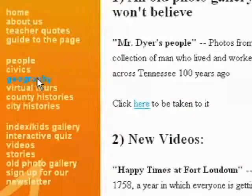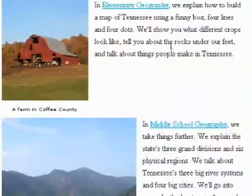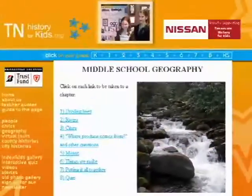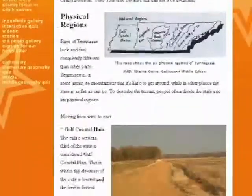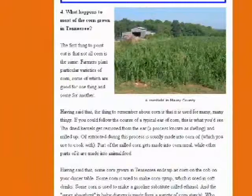Moving on. We have a geography section here that consists of two parts. One that is very basic about Tennessee and its borders and rivers and cities, and one that targets seventh graders, in which we talk about the six physical regions of Tennessee, mining, agriculture, and all that sort of thing. In this section, you'll learn about coal and about cotton and about the uses of corn.